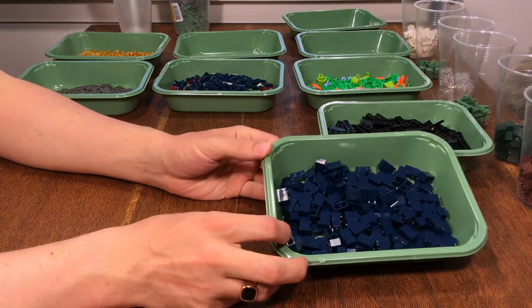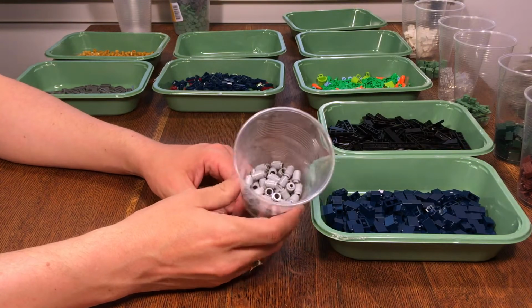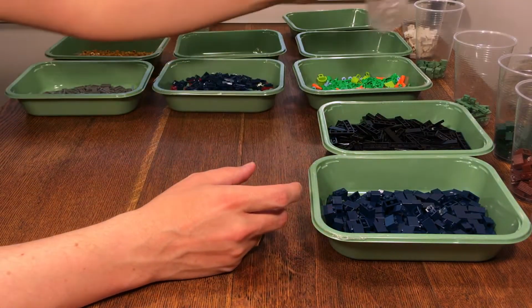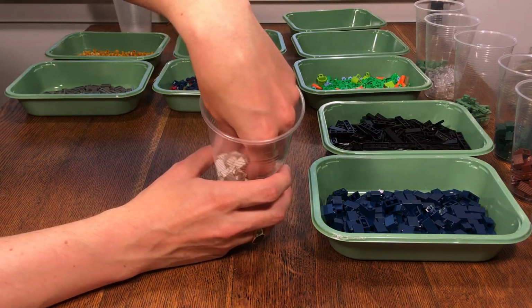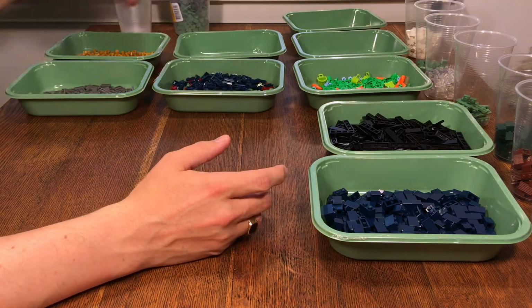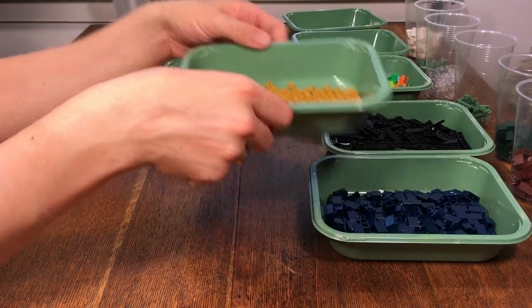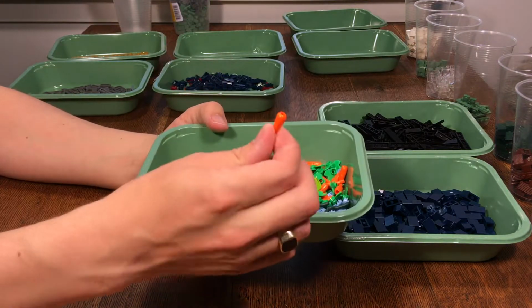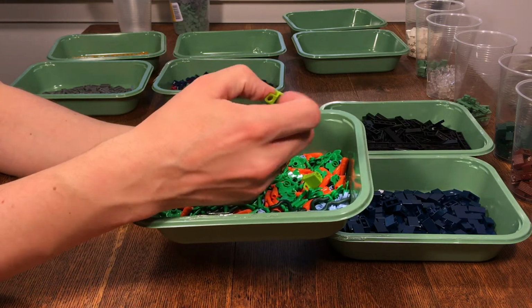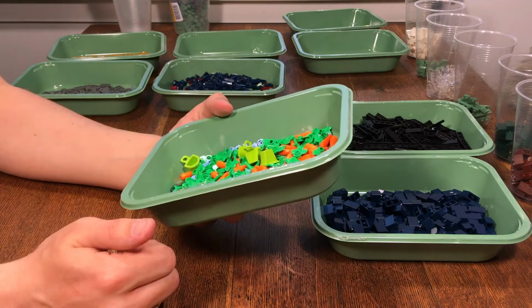In the second pick-a-brick cup, we had a lot of these 1x2 dark blues, some of these grey round 1x1 bricks, some of these transparent 1x2s, which are great, and a bunch of these 1x2 sloped, which are great for roofs and arches and such. A whole bunch of these golden small studs here, which are beautiful. I like these. And a bunch of carrot tops, these leaf pieces right here, and this little backpack thing right here.